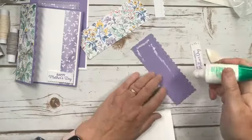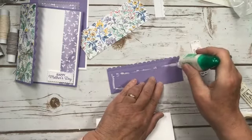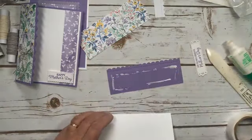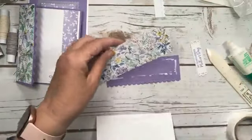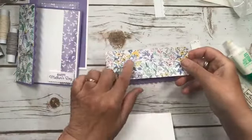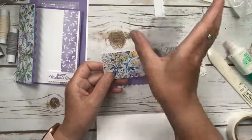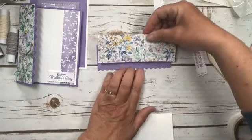So remember, I want to still be able to see the little stitching, and there's that nice line that the die makes, so I'll be able to see it. So this is going on here. I want to make sure I don't do it upside down. These flowers do have a right side. So I did have another piece that was long and skinny, but I couldn't use it because the flowers had to go the right way.